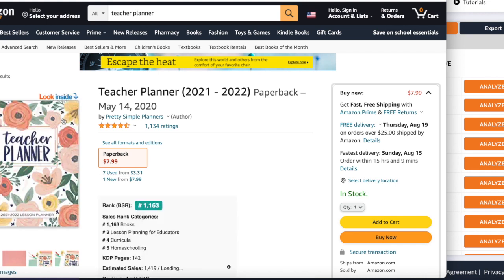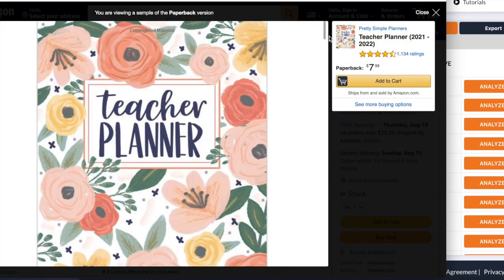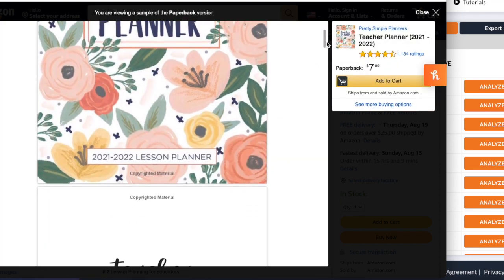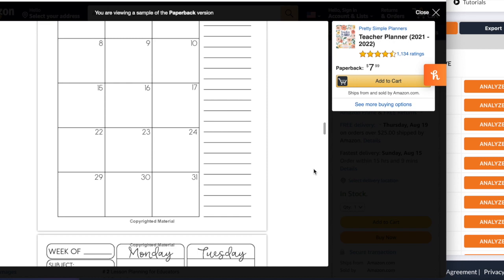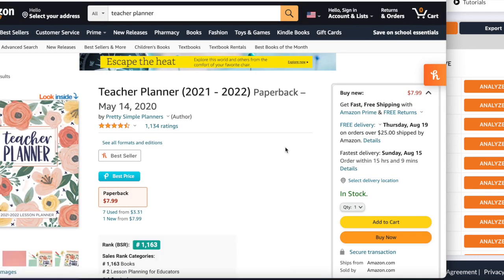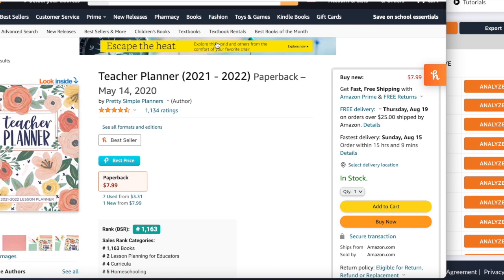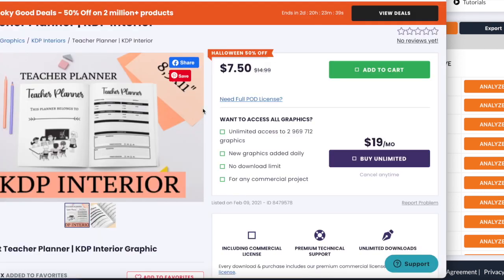And it's a teacher planner, over 1,000 ratings. Wow. So this is for the year 2021-2022, as you can see here, lesson planner. And yep, it is a low content book, guys. So over 1,000 ratings. Teachers are looking for this for the year 2021-2022. So let's take a look at Creative Fabrica and see what interior they have for us.